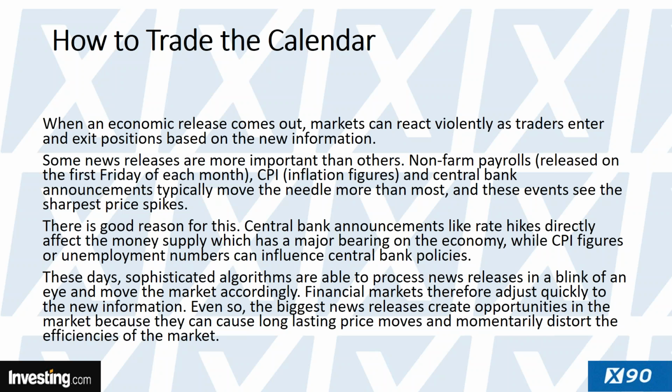And there is good reason for this. Central bank announcements like rate hikes directly affect money supply, which has a major bearing on the economy, while CPI, inflation figures, consumer price index, or unemployment numbers can influence central bank policy, like we saw in the U.S. just a week ago when the Fed raised rates again. We also saw it from the Bank of England when we started to see them become a little bit more hawkish. They haven't done anything yet, but the fact that they're starting to think about an increase has had an effect. Or the Bank of Canada, which became very hawkish, and we're expecting a rate increase from them sometime probably in the next 6 months, which helps support the currency in that country.